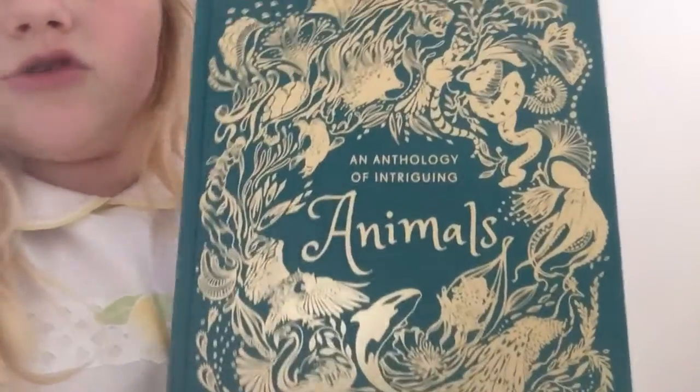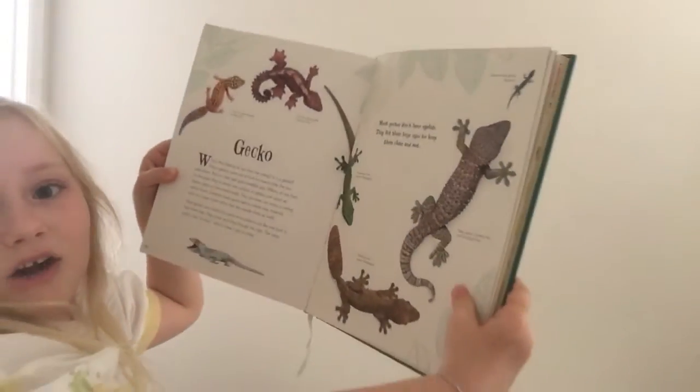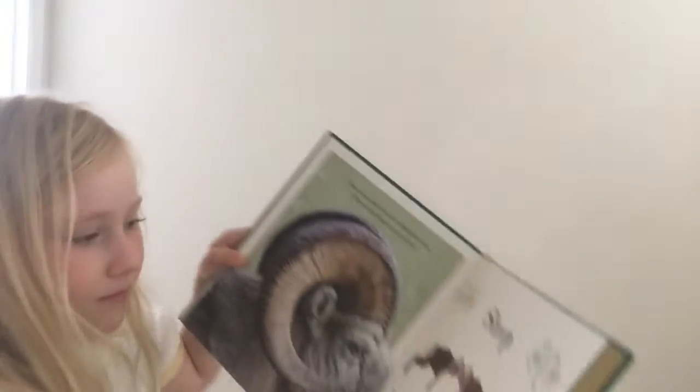Now, we reviewed one. Let me go get our second one. This one's just like the wonders of nature, except it's called intriguing animals. Golden pages. Back. Now, you see, it's all about different types of intriguing animals, like geckos, or sheep. And then I'll show you the contents, which is right here. Many different types, like hummingbirds.